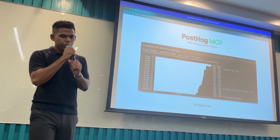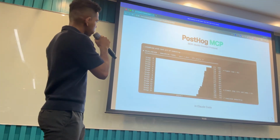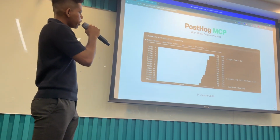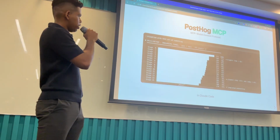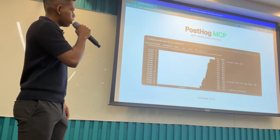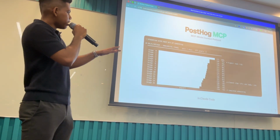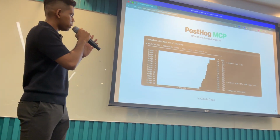Okay, this is an example of me interacting with Claude Code. Claude Code, as you guys know, you can interact with through MCP. Okay, for example, this is my onboarding funnel. I asked it to visualize it, and I can see where exactly the leak is happening. For example, this one is dropping off around stage 11, and yeah, maybe I need to fix that one.